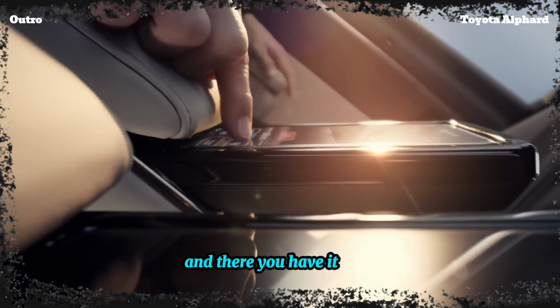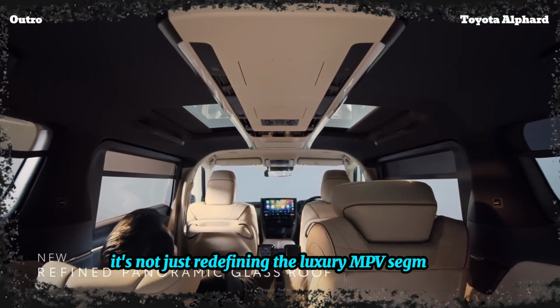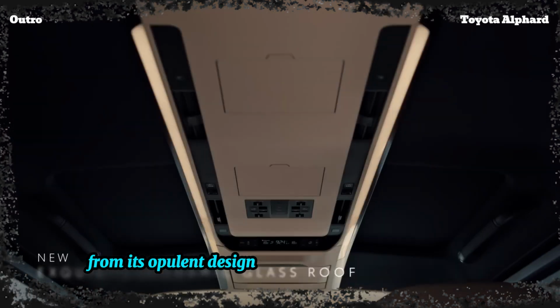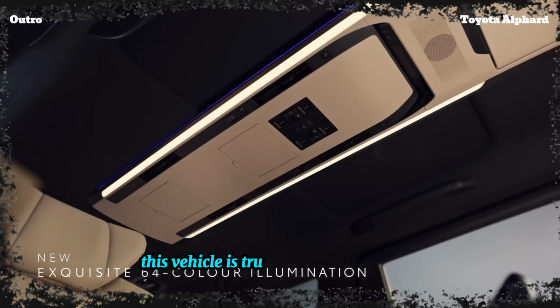And there you have it, folks, the all-new Alphard. It's not just redefining the luxury MPV segment, it's creating a whole new category of its own. From its opulent design to its cutting-edge technology and powerful performance, this vehicle is truly in a class of its own.